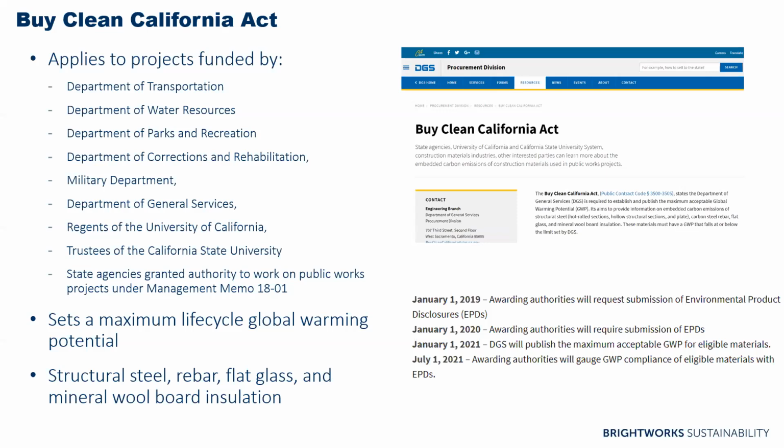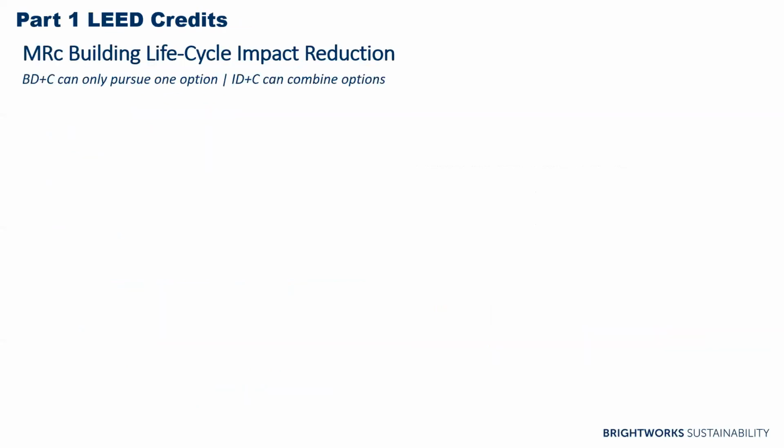year, there will be these maximum values that projects will need to purchase materials that fall below, as far as their measured embodied carbon. This is a really exciting push we're starting to see in other cities as well to really drive the building sector to make smarter choices around lower embodied carbon products and really drive innovation on the manufacturing side in reducing the embodied carbon of their products.